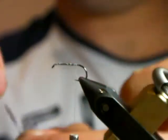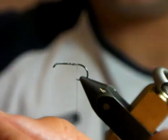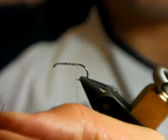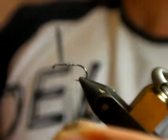Can you all see that? Okay. Yeah, up a bit. There, that's it. This is so uncomfortable. Okay, and then what I do, it goes like that. I go like that, and then I strip a few feathers. Other left. No, too far. Look behind you.